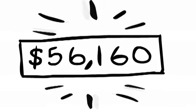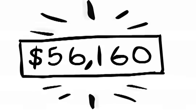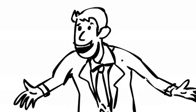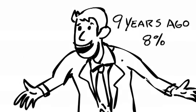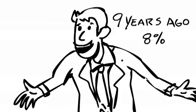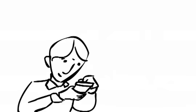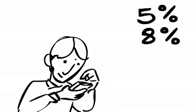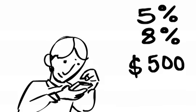Let's see, it's over $56,000. Wow, and that is all interest. So you see how lucky we are right now with interest rates so low? Just 9 years ago, interest rates were at 8%. Figure that one out, said Bill. Luckily, Bob just happened to have his calculator on hand. Holy smokes! The difference between 5% and 8%, that's like $500 per month.